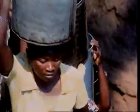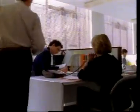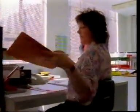Water is at the very heart of life. Water creates and maintains growth. It provides heating and cooling in the places in which we live and work, and is the very life nerve of industry.